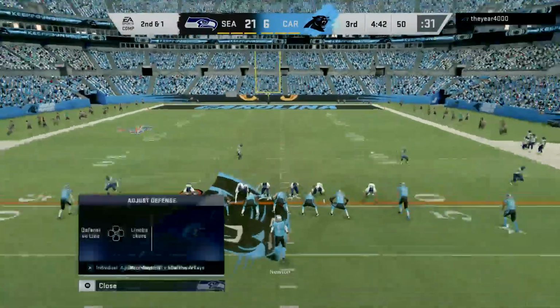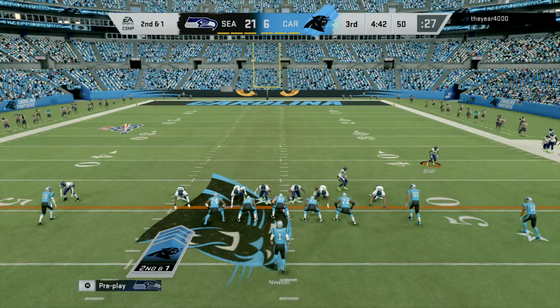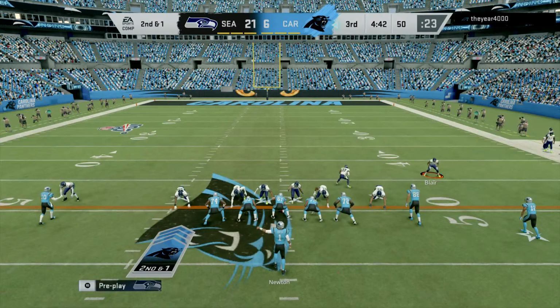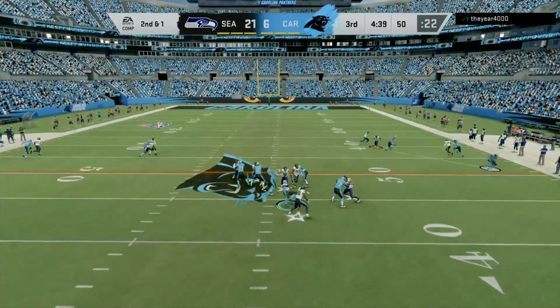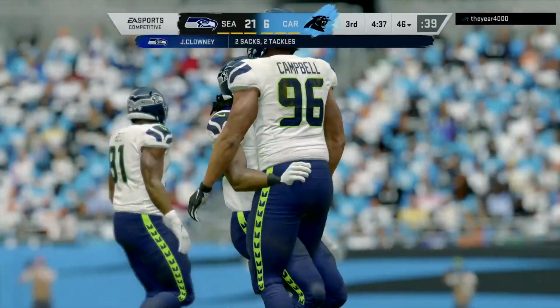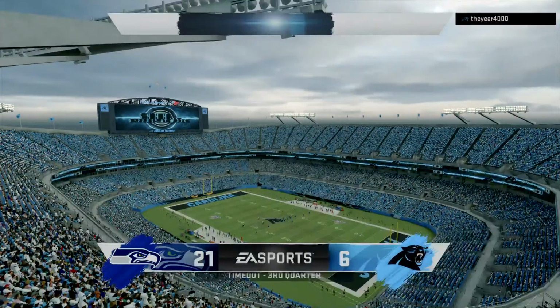So after the penalty, now they need just a yard on second down. 20. Gun. From the 50, Newton. And he's going to be swallowed up. Sacked back at the 45-yard line.